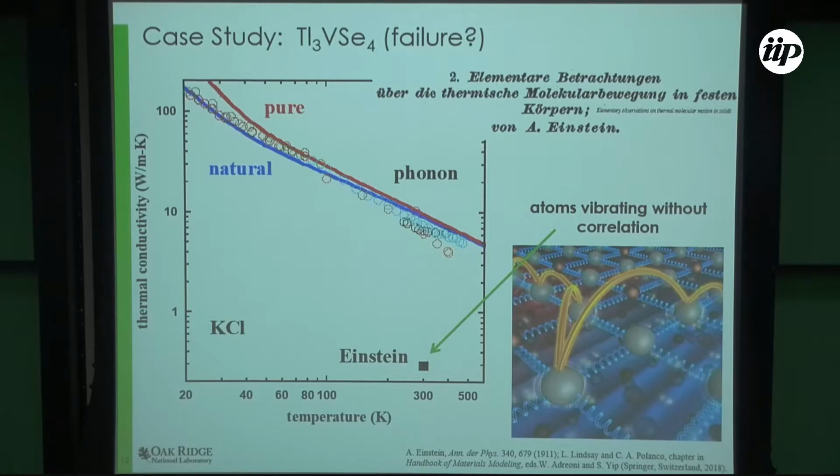So I started working on this material called thallium-3 vanadium selenium-4. It's a cubic structure, 8-atom unit cell. The postdoc is very interested in it. I wasn't all that interested for a while. I was like, hey, when your unit cells still get so big, it's too hard for me, I'm staying away. But it got me thinking about stuff and these lower thermal conductivity limits and things like that.